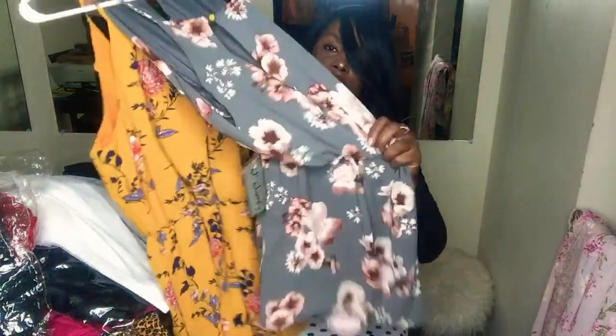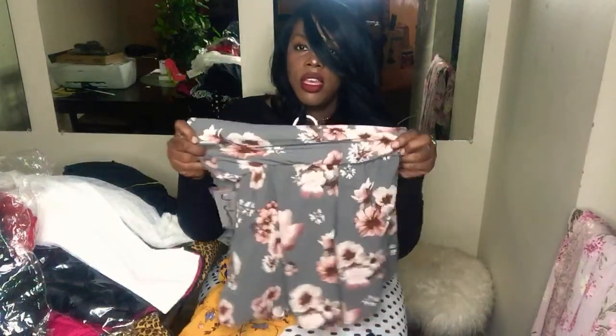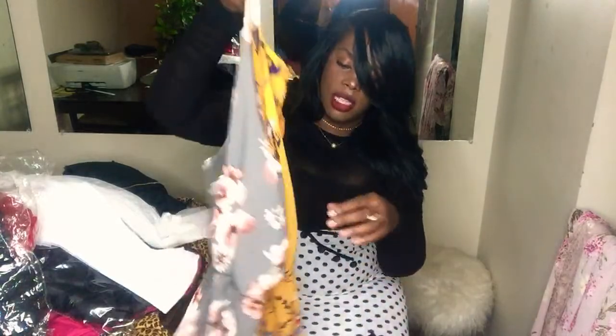The gray is a small, really stretchy. So someone that wears a medium could definitely wear the small as well. You'll have a lot of room in it. It's a lot of stretchy fabric, really stretchy fabric. I love this kind of fabric.